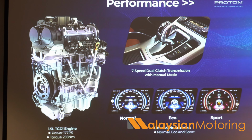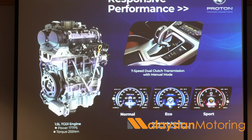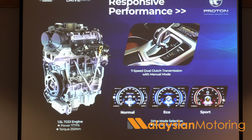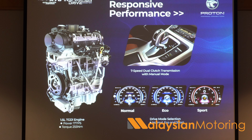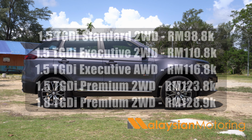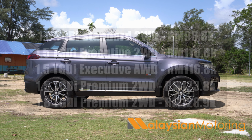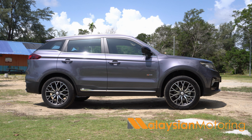So the big question is, although fuel efficiency may have been improved, are there any deficits? Are there any prices that had to be paid as a result? Well, number one, for this second minor change, prices are up ever so slightly across the board. But the executive all-wheel drive variant is back, apparently from strong demand coming from East Malaysia.